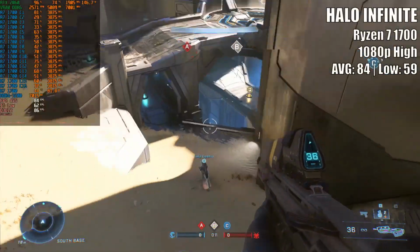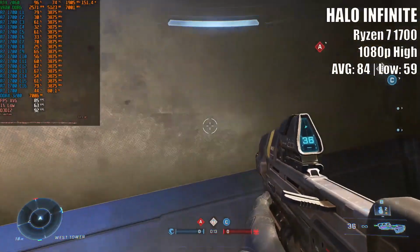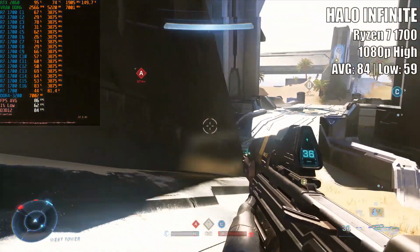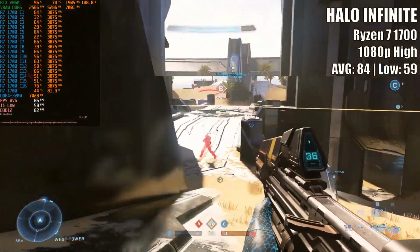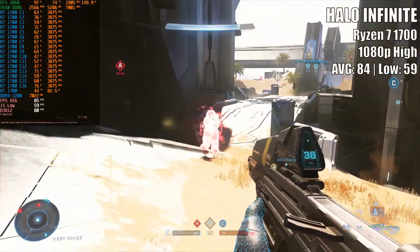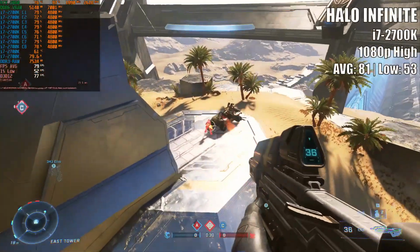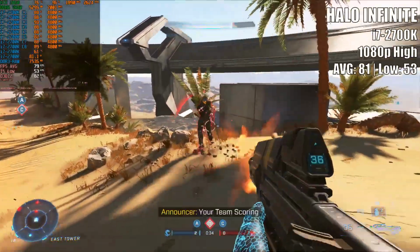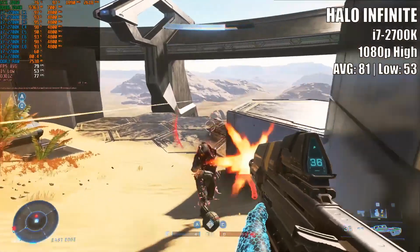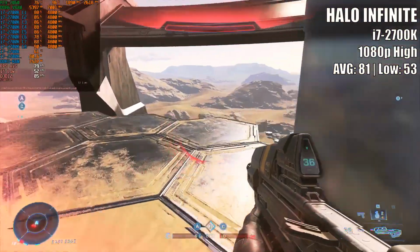Halo Infinite on multiplayer mode and 1080p high settings made both CPUs work hard for the win, but the Ryzen was far superior, achieving frames well above the 60 mark. The i7 2700K did well also, but with the 1% low falling quite behind the magic number 60.